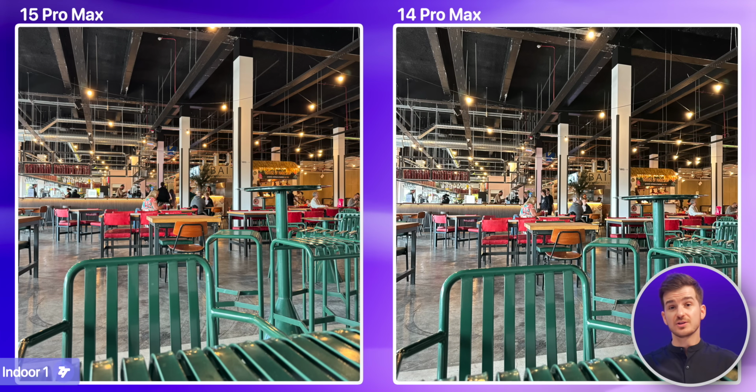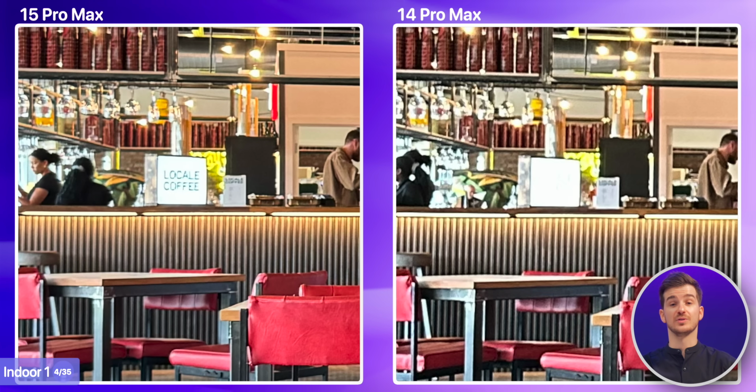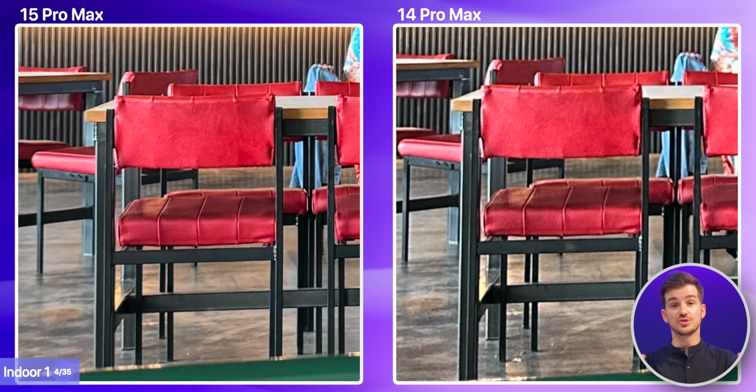And moving on to some indoor shots, at first glance, these two photos look identical. However, once we zoom into the left-hand side, we can see that the 15 Pro Max is able to retain more of the highlights to the point where the local coffee sign is fully readable. And again, that increased resolution makes a huge difference when it comes to the textures and the overall detail.